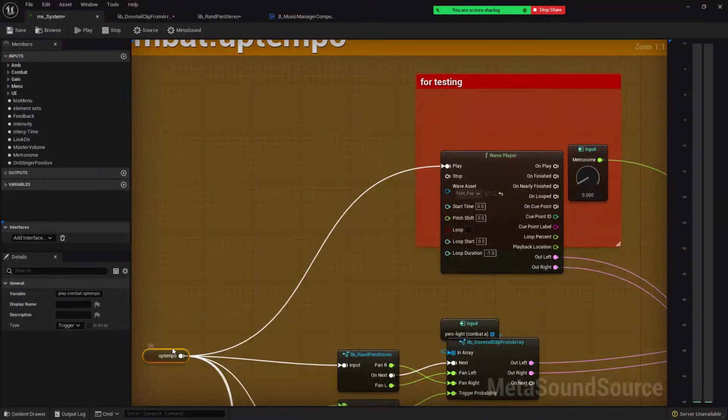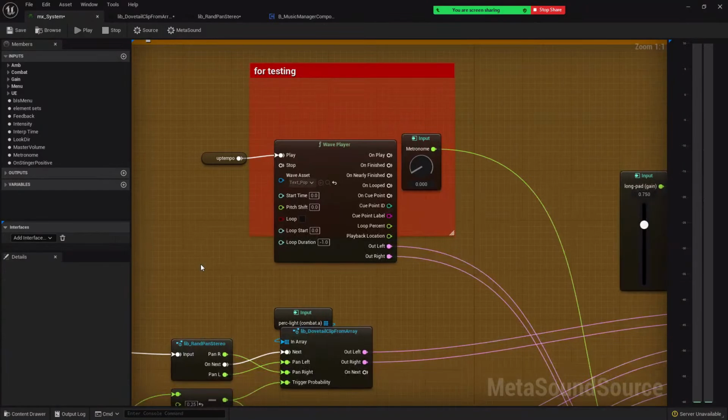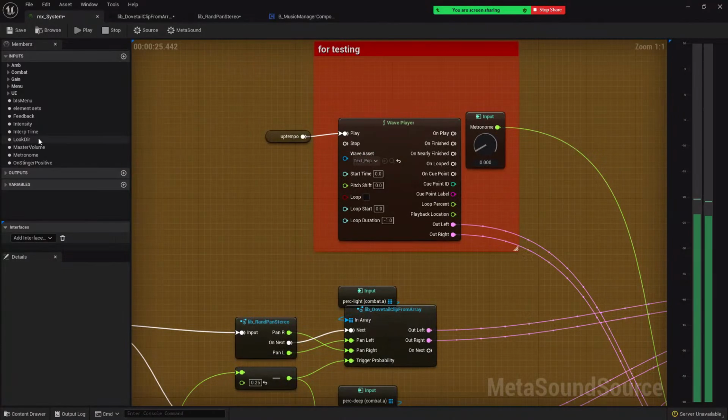I love the for testing section. I'm guessing this is where you iterated and tried out a few different things. Did you actually use that? I did. If you press play, it might even work. This is your metronome. I remember cranking up the metronome. That's the volume, you'll hear your click. It's not playing. I think you might have to change the menu boolean to be false. Oh yeah, that might be why.